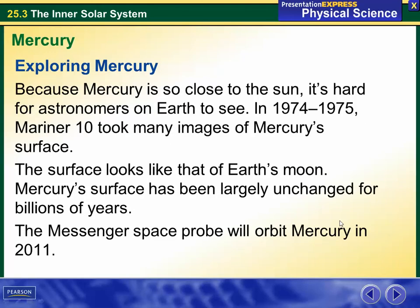And because Mercury is so close to the Sun, it's hard for astronomers on Earth to see. In 1974 and 75, the Mariner 10 space probe took many images of Mercury's surface. It looks a lot like Earth's moon. It's remained largely unchanged for billions of years, because all those meteoroid collisions are not being wiped away by convection currents and things like that.